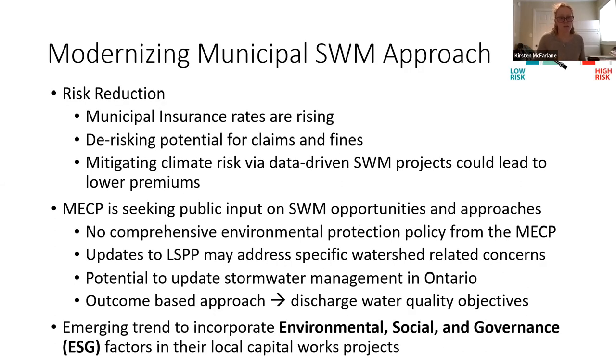So this slide focuses a bit more on the municipal liability, although it's very applicable for corporations as well. So once we have shown that these ASTs are efficient at improving water quality, we can then look at how they can potentially reduce liability and benefit municipalities and corporations as the approach to stormwater management and wastewater management shifts. So insurance rates are rising, and through the use of data-driven projects that can prove that ASTs are effective at reducing risk, there is the potential for reduced premiums or lower claims or fines from insurance companies.